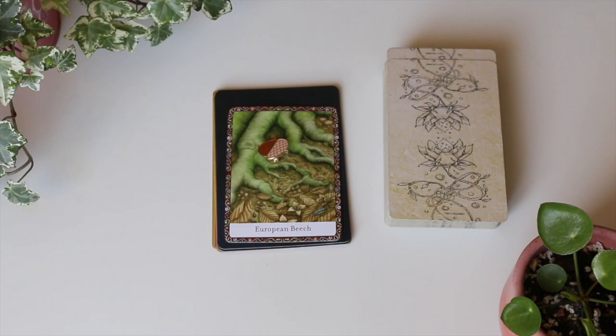Hi guys, if you chose the European beech in the pile number 2 with the acorn seed, this is the reading for you. I'm really sorry that for you guys I couldn't stay outside in the garden, but the conditions were getting very intolerant because the neighbors started blasting this disco music outdoors. I couldn't do that to you guys. You would not have been able to listen to me at all.